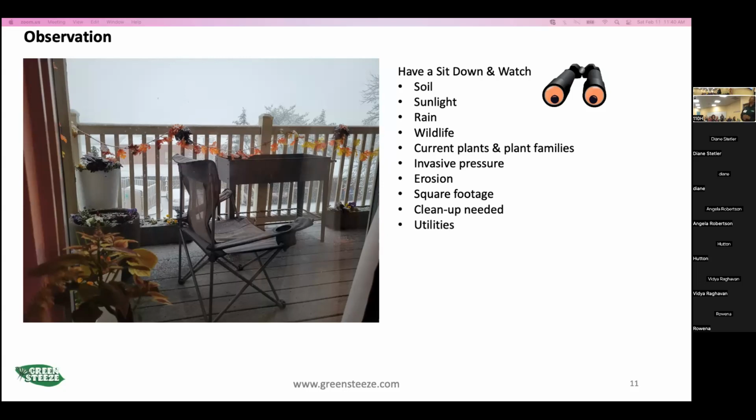And then what cleanups are needed? Often I'll go into properties where it's like, yes, we can make this beautiful, but we have to work at this for a while.